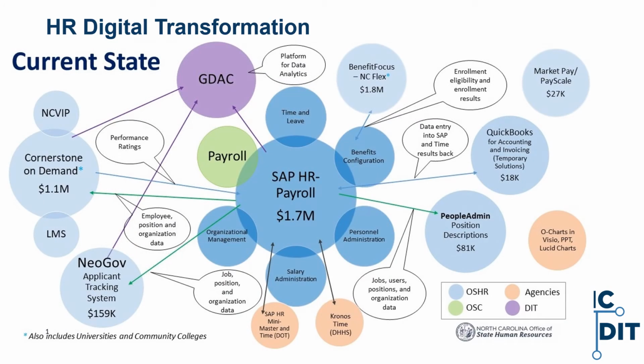This slide shows the HR technology landscape and recurring costs associated with the solutions. It includes multiple solutions like People Admin for position management, NeoGov for posting, interviewing, and selection of open positions, Cornerstone for learning management and performance setting evaluation, SAP for HR payroll, GDAC for data analytics, reporting, and more. The challenge with all of these solutions is keeping them integrated to have high quality data.